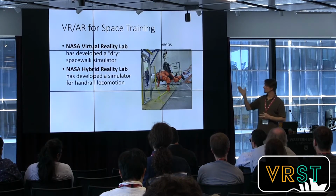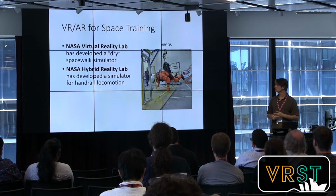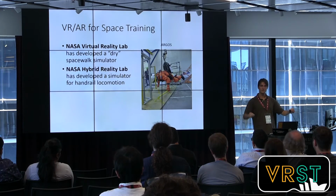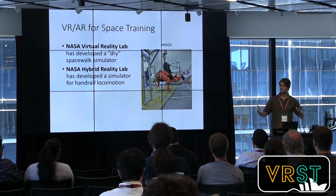This is a picture of the Argo system. This is the active response gravity offload system. It's a system of cables that sense where the pressure is and adjust the support so that you have this feeling somewhat like weightlessness, right?